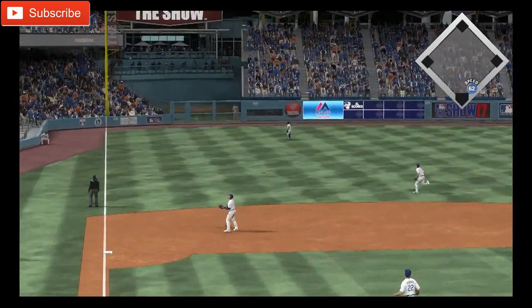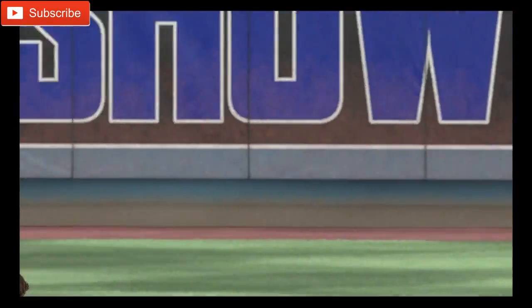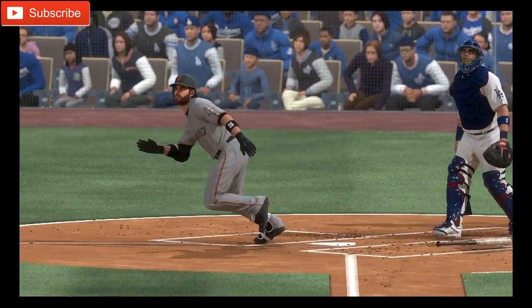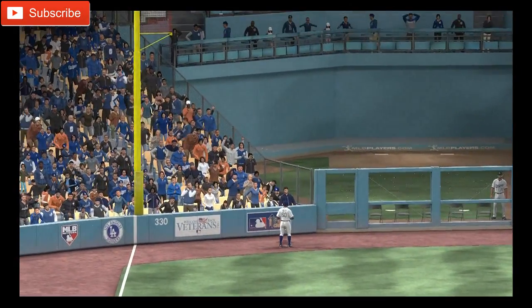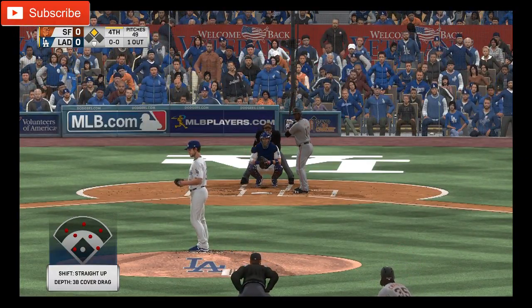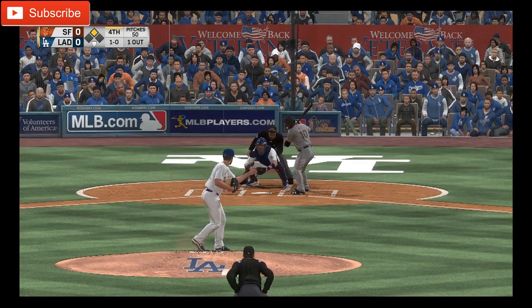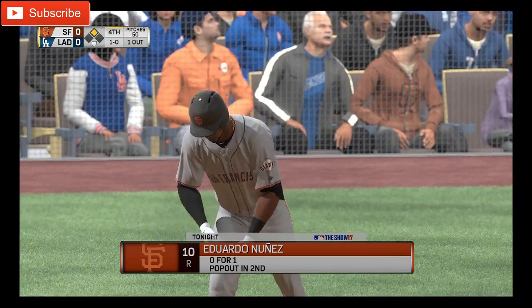Skied in the air to straightaway left, giving chase, Toles. Legs churning. He's headed for second, and that one skips up over the wall for a ground rule double. Now batting, third baseman, Eduardo Nunez. In now, Eduardo Nunez, as he'll look at a breaking ball that misses for ball one. Comes into this at-bat 0 for 1 in the ball game.